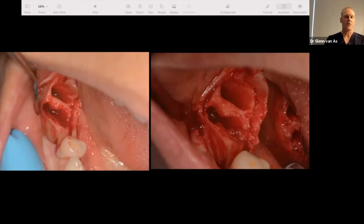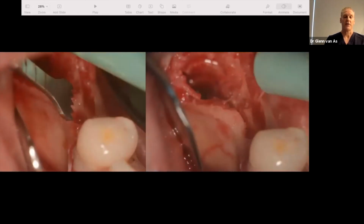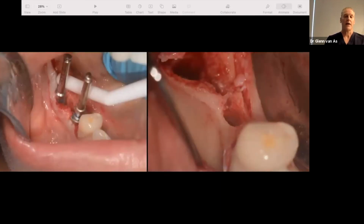So you can see here the flap, and you can see how narrow the ridge is in the second premolar site. So again, what we did in this case was non-guided, but we put the posterior tooth in the mesial root, vertically up in a much better fashion, and then we ridge split the bone, and put a smaller implant, a 4mm implant, in the anterior region.